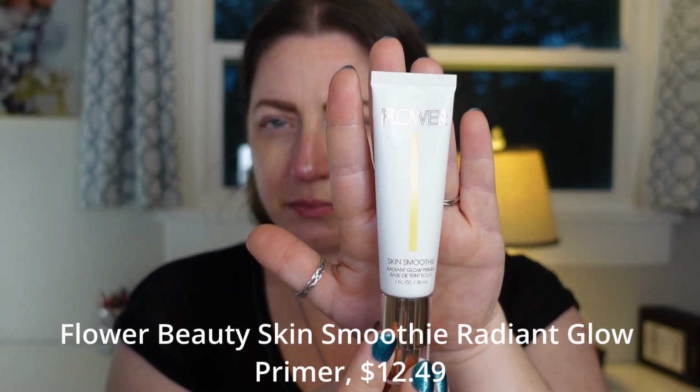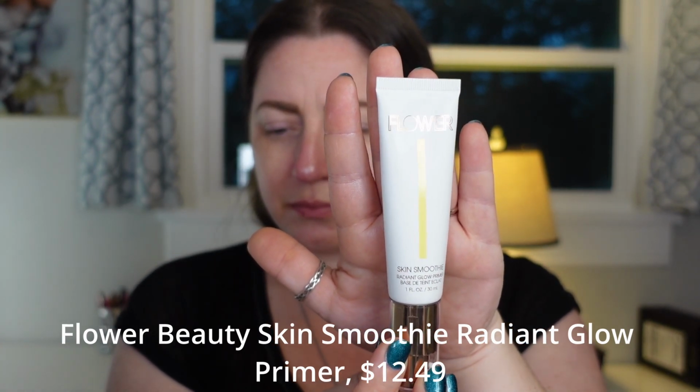I didn't actually think of this when I first bought this. I just thought this looked like a really nice primer. I like something that's a little bit radiant, and immediately when I bought it, I could tell that it had a light pink shade to it, which I know is very similar to the First Aid Beauty one. So I pulled this out, tested it against the First Aid Beauty one. They're both slightly glowy primers. I think that they're similar in consistency.